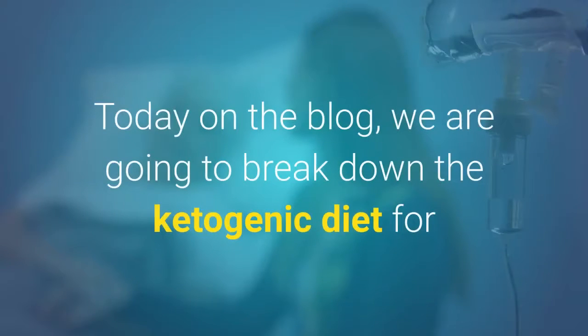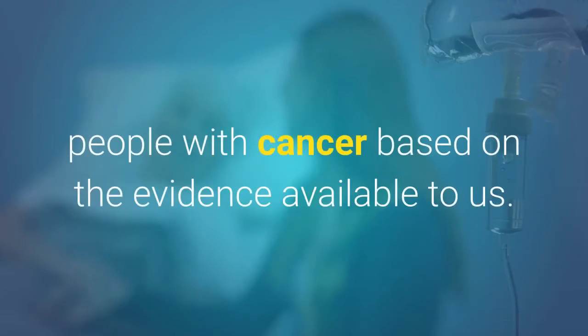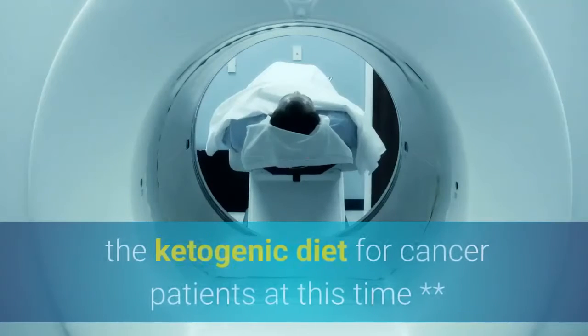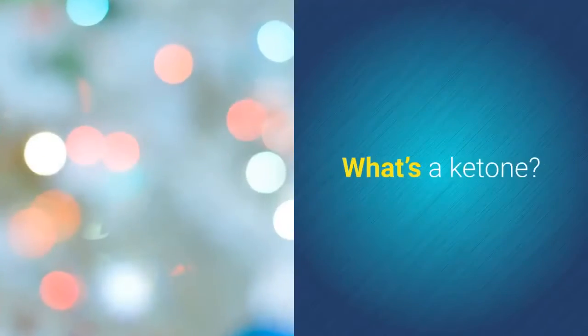Today on the blog, we are going to break down the ketogenic diet for people with cancer based on the evidence available to us. Spoiler alert, there is not enough evidence in humans to recommend the ketogenic diet for cancer patients at this time. What's a ketone?